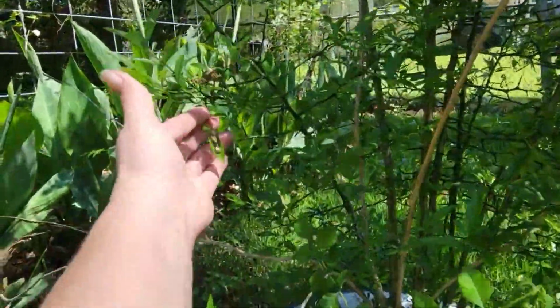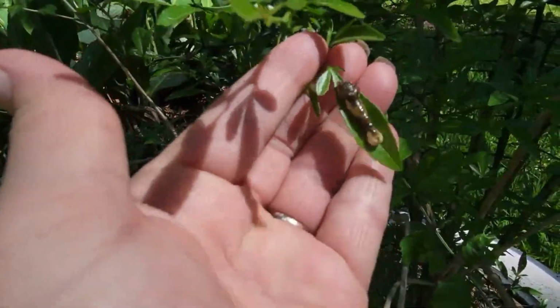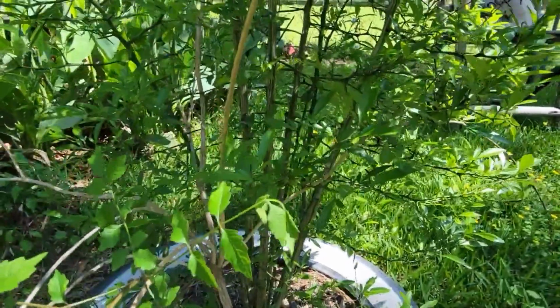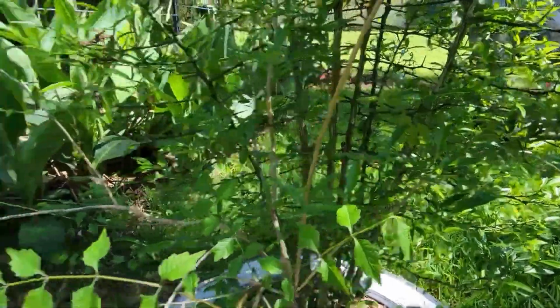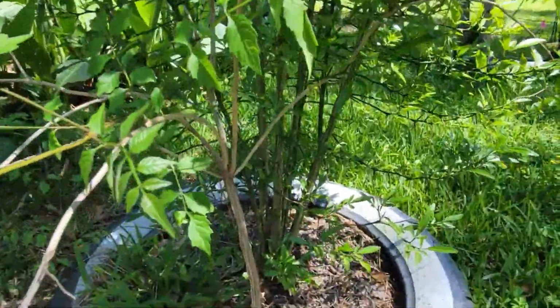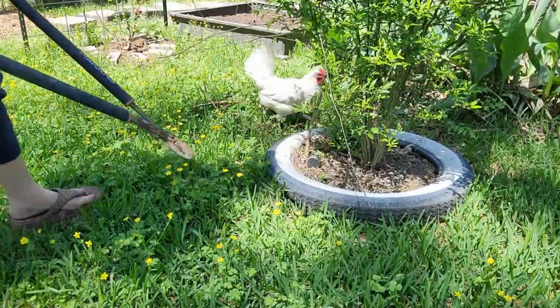Ooh, look at that. It's a caterpillar of some sort. But anyway, ooh, there's lots of these caterpillars. Look like little piles of poop on there, but they're not. So anyway, this is coming down today and we're gonna get this cleaned up.